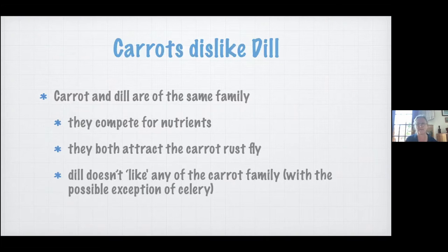So where the thought process is going, we're going to think about something like dill, for example. Dill is a strong scented herb, but carrots actually dislike dill. So why is that? Carrots and dill are the same family. They are similar kinds of plants. They both have the long tap root. They compete for nutrients. They both attract the carrot rust fly. And it turns out that dill doesn't actually like any of the carrot family, with the possible exception of celery.